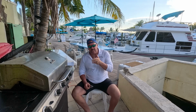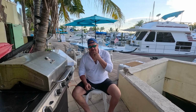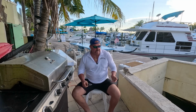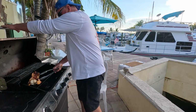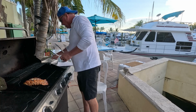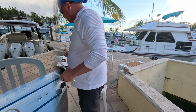I think the biggest Florida spiny lobster ever caught, I didn't put it in my notes here, but I think they said it was like 26 pounds. When I first grabbed this guy, I thought he might have been like 4 or 5 pounds, but I didn't weigh him. This lobster is getting pretty close. I'm gonna finish it up. I'm gonna move over to the table and we'll start talking about some of these boat slips.